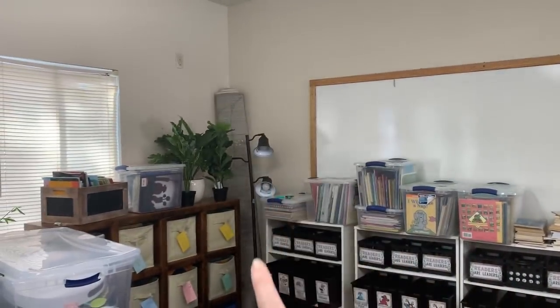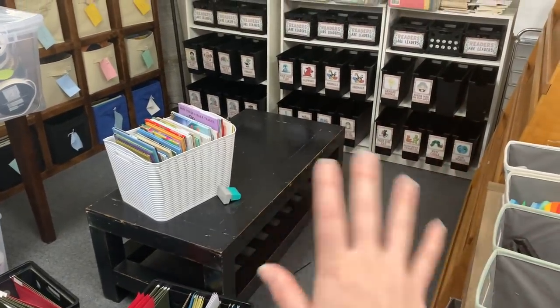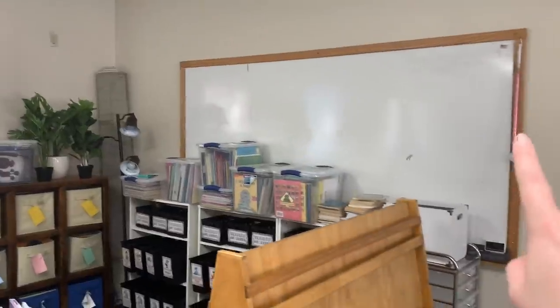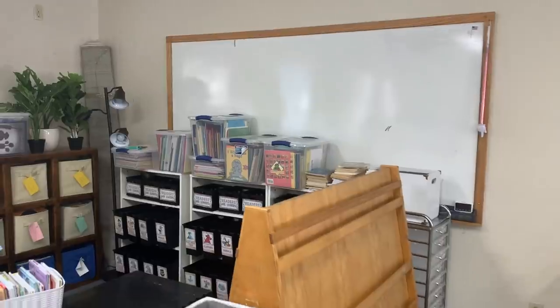My library rug is folded up because, well, it's just folded up, but I didn't want to move furniture on top of the rug and then move the rug around. So I might put it out, I'm not sure. I have all of my plants in that corner. Oh, and also this whiteboard is not magnetic, so that's kind of why I want to cover it up and use it as a bulletin board.